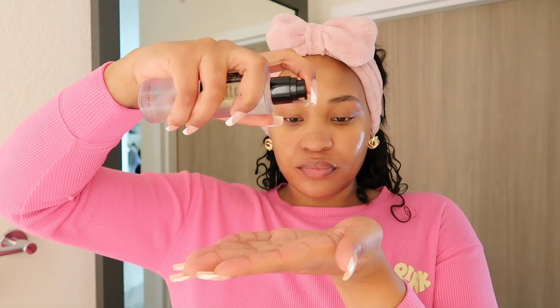My absolute favorite thing is this Snow Mucin Essence. I've been using this for years. This product is definitely key to achieving that glass skin look. It's going to keep your skin moisturized and give you that luminous look.